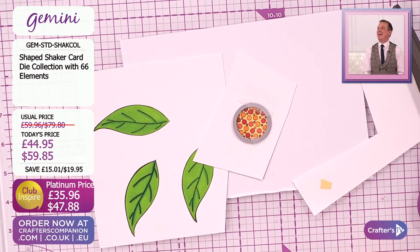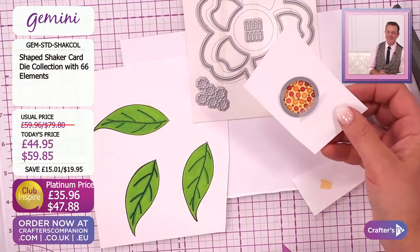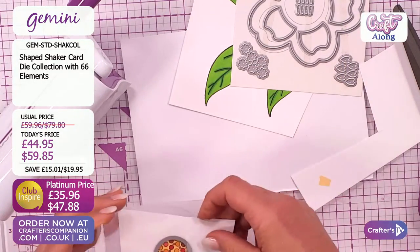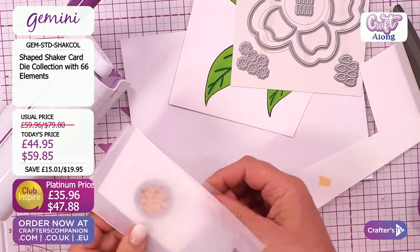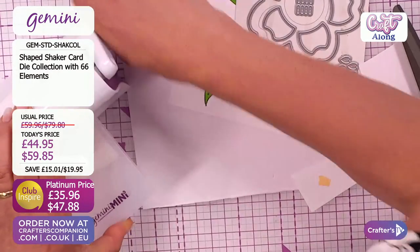You are so mean. Right, so I've got the circle down there, and I'm just going to cut that out from here. I'm just going to use my mini because it's on the table, so we can just cut that out. But you can use anything, really. So we can just pop that through there.